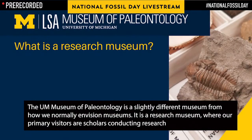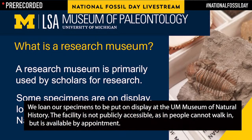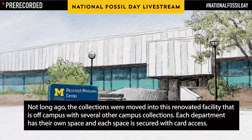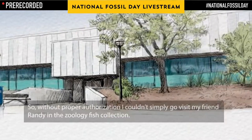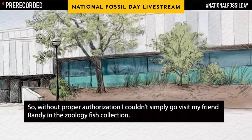The UM Museum of Paleontology is a slightly different museum from how we normally envision museums. It is a research museum where our primary visitors are scholars conducting research. We loan our specimens to be put on display at the UM Museum of Natural History. The facility is not publicly accessible, as in people cannot walk in, but it is available by appointment. Not long ago, the collections were moved into this renovated facility that is off campus with several other campus collections. Each department has their own space, and each space is secured with card access. So without proper authorization, I couldn't simply go visit my friend Randy in the zoology fish collection.